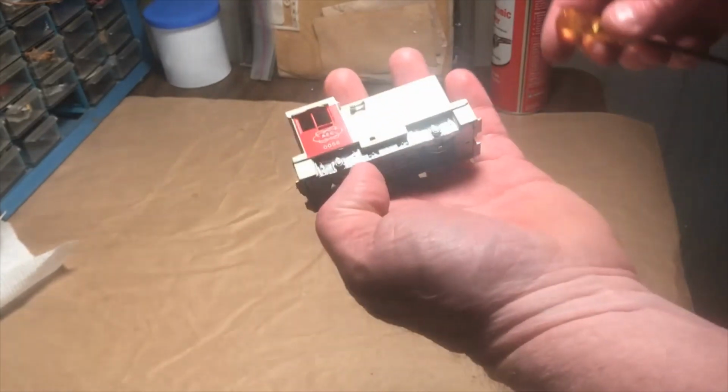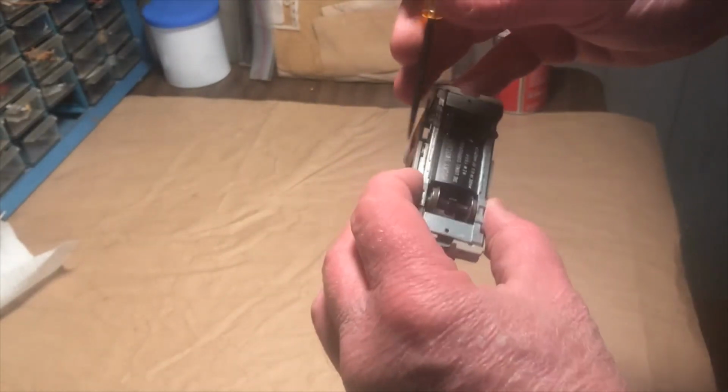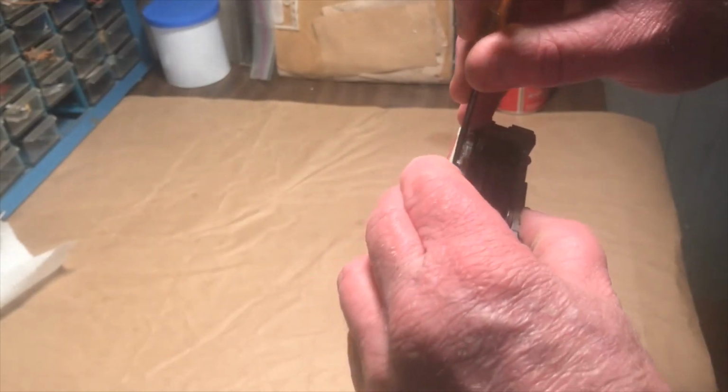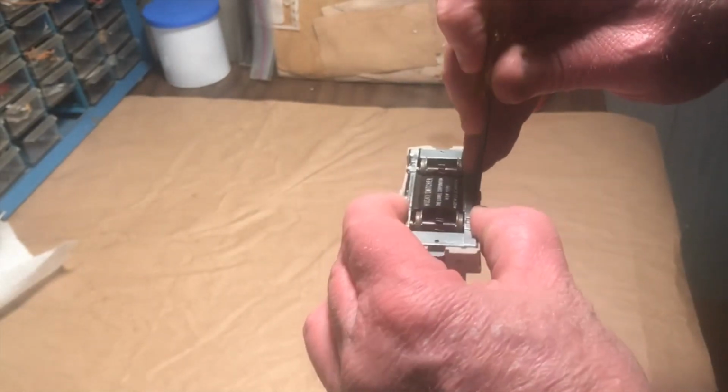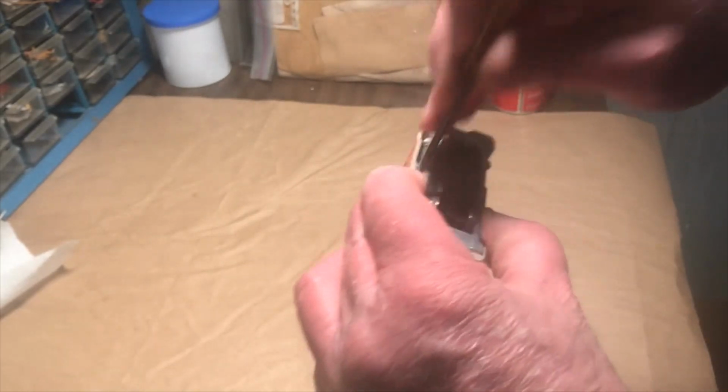Alright, let's take this cab off this little Lionel switcher. Try to get this off without... Ooh, I see a crack already in there, so I gotta be really careful.